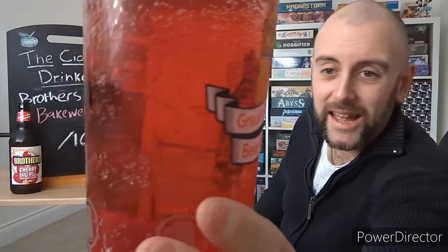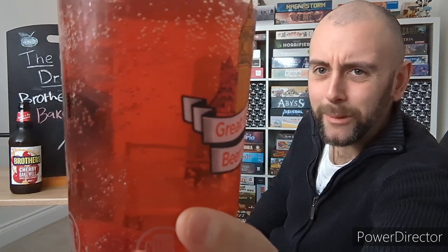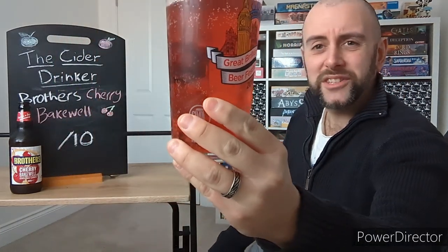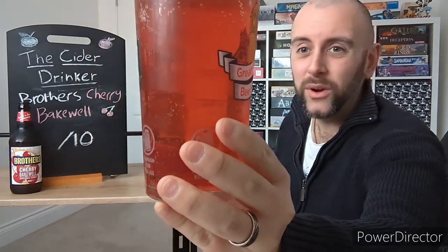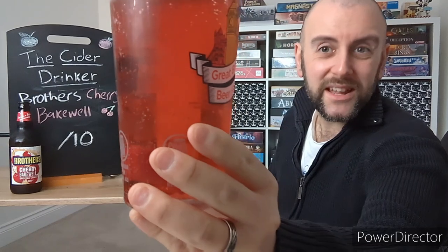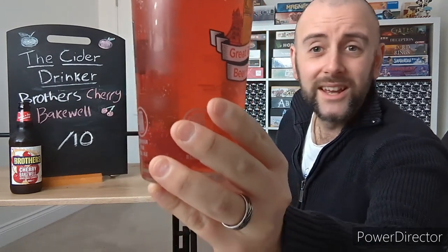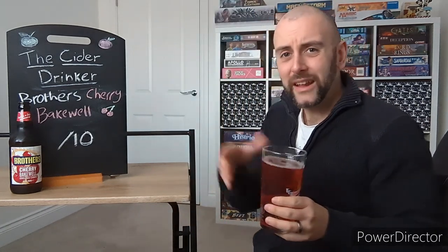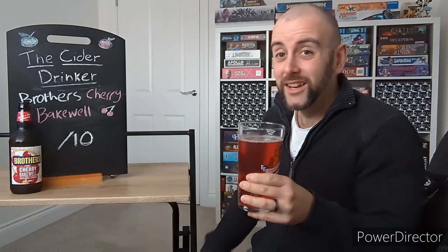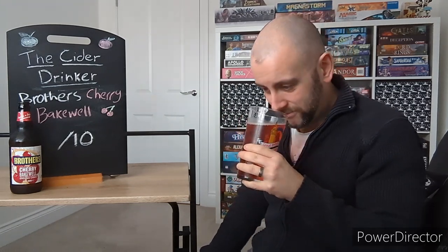Lightly carbonated, and I have a feeling that they have changed things slightly, because I remember back in the old days, Brothers Ciders used to be really luminescent and neon coloured and everything, but recently they've been quite subdued in their colours, so this one doesn't actually look too bad. It's got a nicer light ruby tint to it, kind of almost looks a little bit like a rosé cider rather than a Cherry Bakewell cider pop. But it's not about the looks, it's about what it smells and tastes like, so let's see.